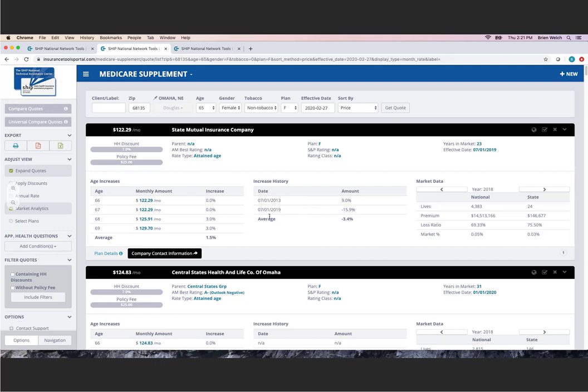Some may not have an increase history at all, and that would mean one of two things. One is that it's a new plan that they haven't filed increases for yet, or it's brand new to that state, and therefore the company maybe has been around a while, but they're brand new in the state that you're quoting.